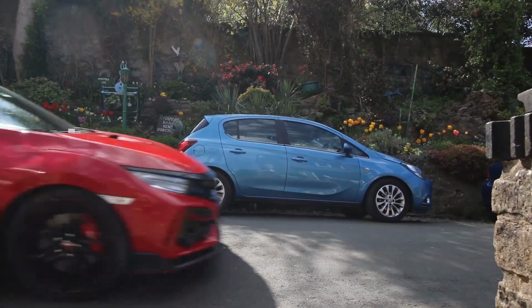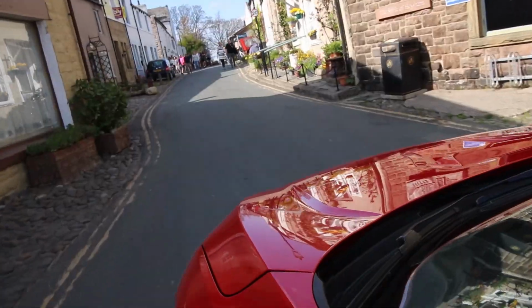But as soon as I hit second gear, it's not me revving, it's it revving. Which means every time you change gear, you're at the optimum revs to get the most out of the engine. It means you can join motorways absolutely no problem. And it also means that if you need to pull out of a junction, it's never going to be a problem.